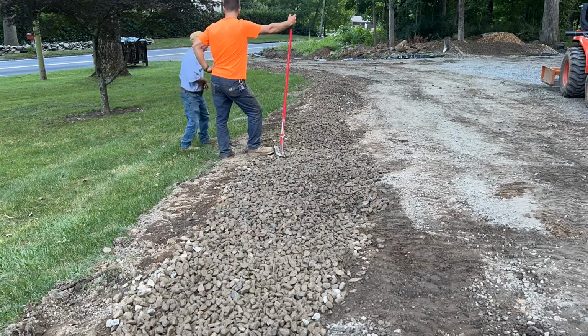Looking pretty good. Got this one side done, all filled in with the rock. We got a bunch left over there. I'm not sure if it's going to be enough to fill in this other side completely, but at the very least it'll be enough to hold the fabric in place until I can get some more. But this side looks good. I'm letting it be a little bit higher than the driveway. That way, as it compacts and settles a little bit, hopefully it'll eventually meet the grade.